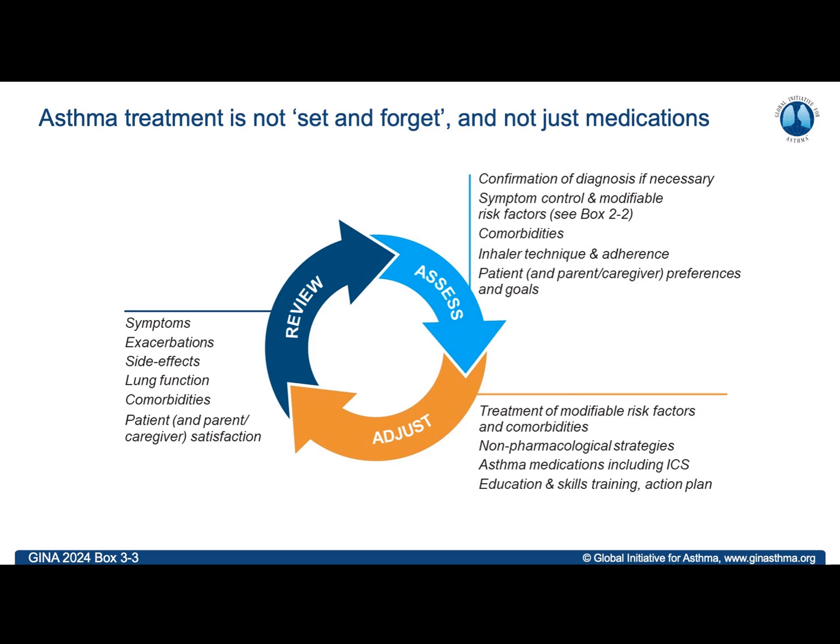Then we have review. We also have to review the different symptoms of the patients and episodes of exacerbations in between consultations, as well as possible side effects of the inhalers, and somehow address them or perhaps even consider changing if the patient requires or asks for it, or if the patient is really uncomfortable with the said side effects. Then we also have to review patient as well as caregiver satisfaction with regard to the present treatment.